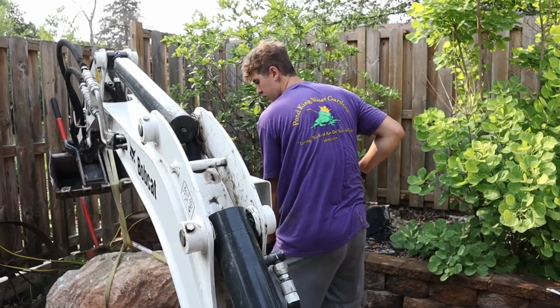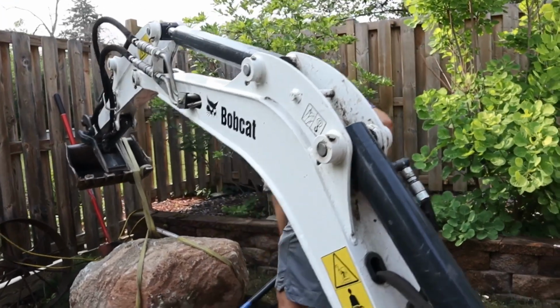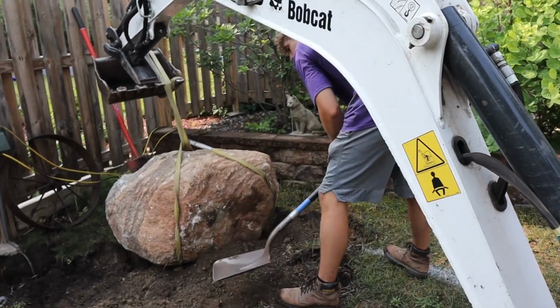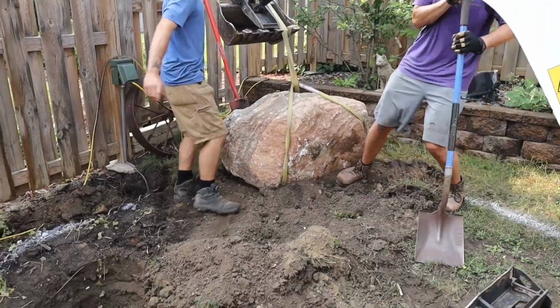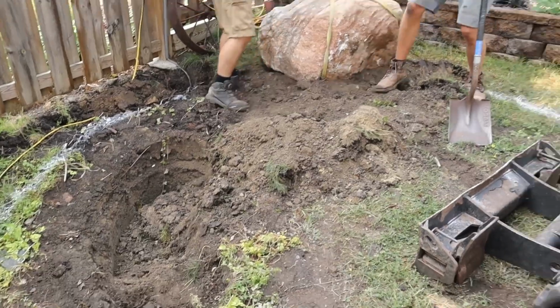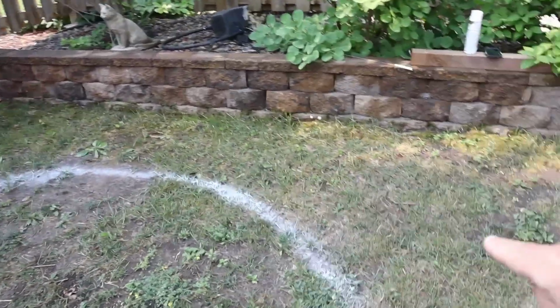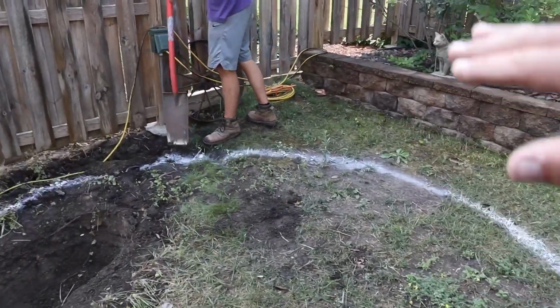Right now, Evan is working on locating the power service because there is a power cord coming off of the garage, and that's running underground somewhere to that box. So we're asking Evan if he can kind of locate that. You can see we've got a line sprayed out of where we're gonna be putting our retaining wall so that we can have a nice buildup.